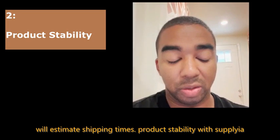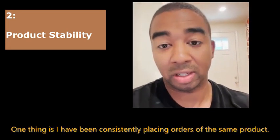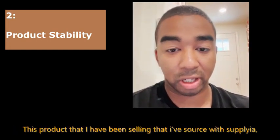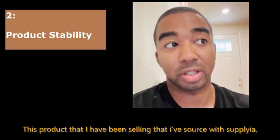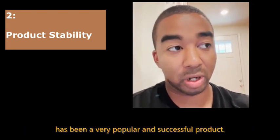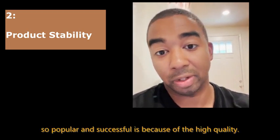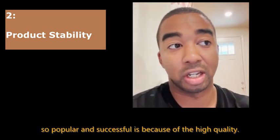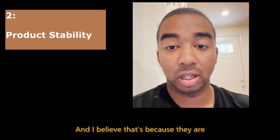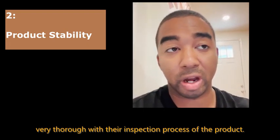Product stability with Supplyia is very good. One thing is I have been consistently placing orders of the same product, and this product that I have been selling that I've sourced with Supplyia has been a very popular and successful product. And I would say the reason why it has been so popular and successful is because of the high quality, and I believe that's because they are very thorough with their inspection process of the product.